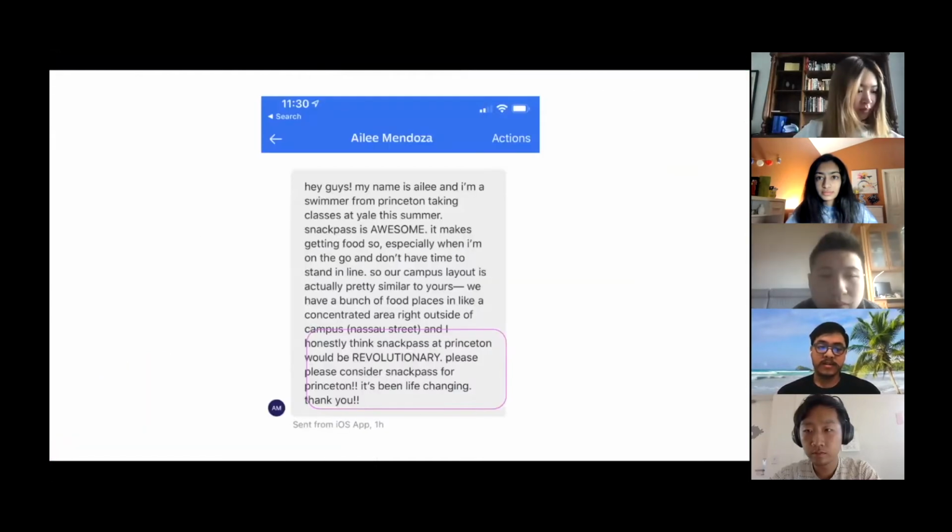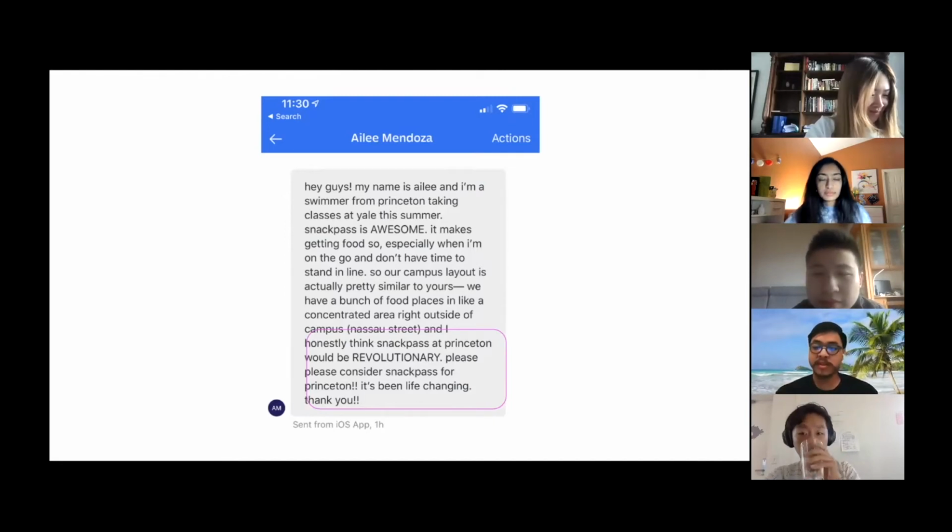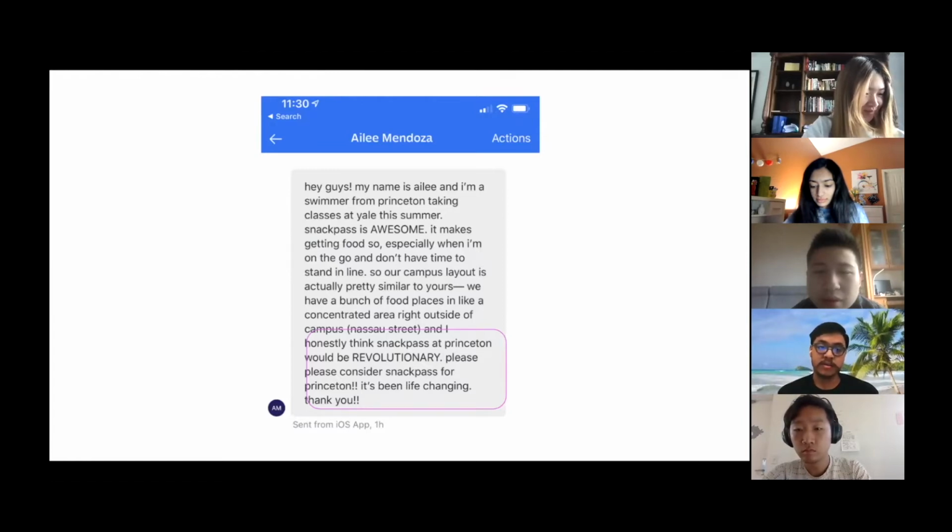So this is a message we got from one of our users. She said she's using Snackpass and it makes getting food so awesome. I honestly think Snackpass at Princeton would be revolutionary. Please consider Snackpass for Princeton. It's been life-changing. So we've got a lot of these messages organically from users.